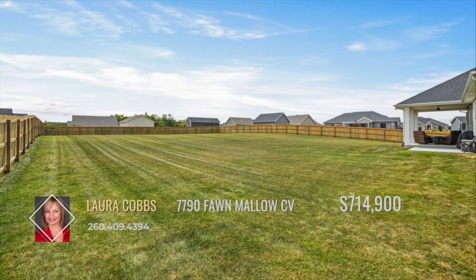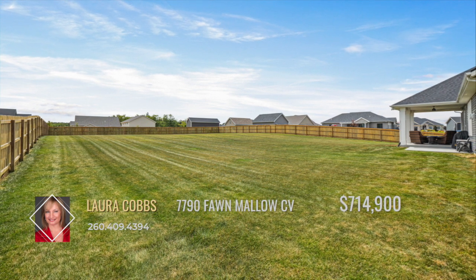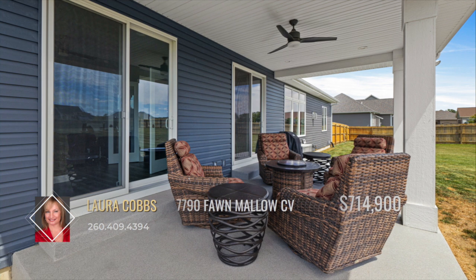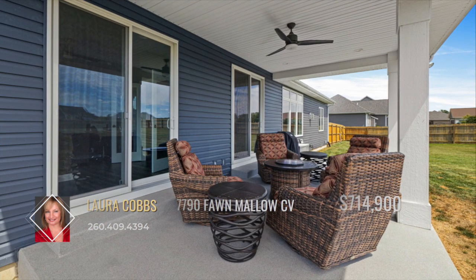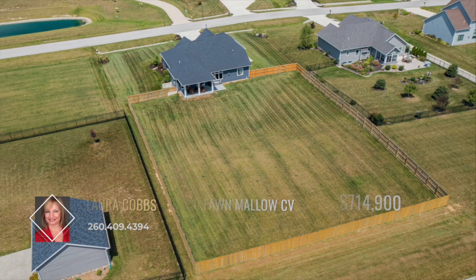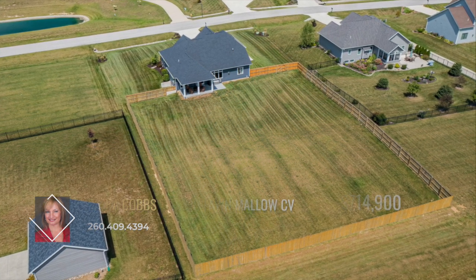Heading outside, the large fenced-in yard gives plenty of space for pets, kids, and hosting those final summer get-togethers on the covered patio. If you're wondering what you can do with the outdoor space, River Hollow allows large outbuildings suitable for your outdoor toys and storage needs.